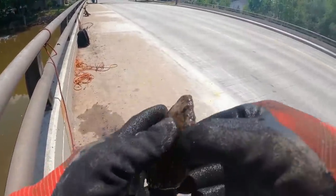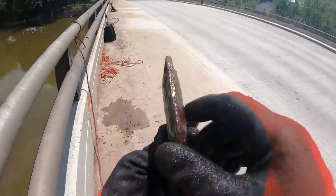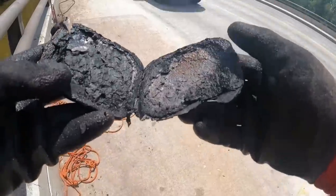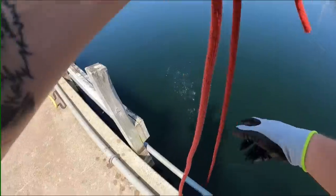Can you open that? Can you crack that open? Probably not by hand, I guess, but it almost looks like something could be in there. Is that like a makeup thing? I think it might be.